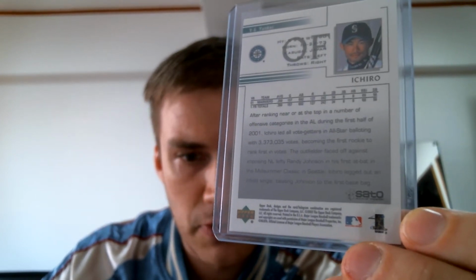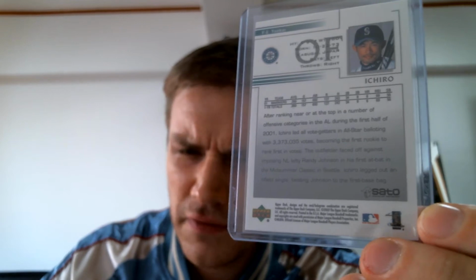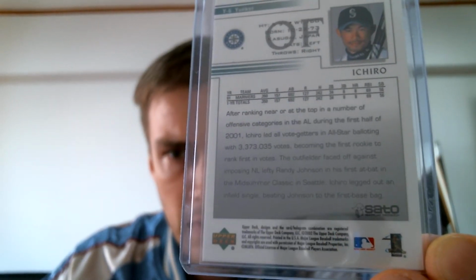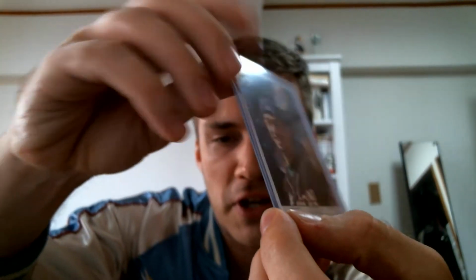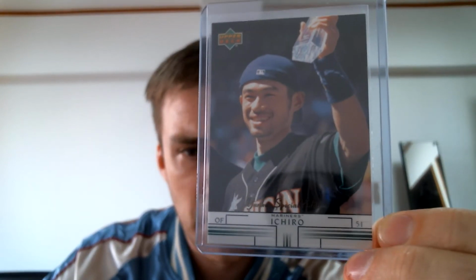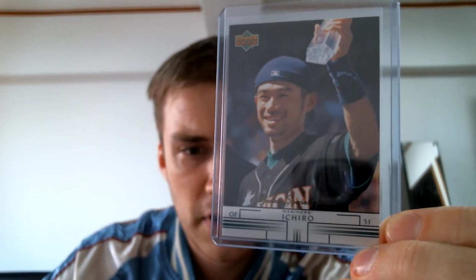Ichiro didn't play much with Griffey, but what year did Griffey go to the Reds? Forgot. 2002? So anyway, the reason I like this one is because this picture, I think, is the same scene as the picture that was taken for the Ultimate Collection rookie Ichiro, which is the holy of holies for Ichiro cards, and one I will never have. Thousands and thousands of dollars for that one, but okay.